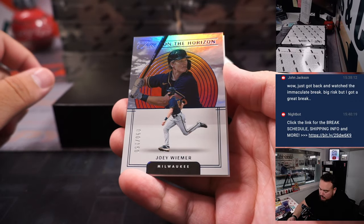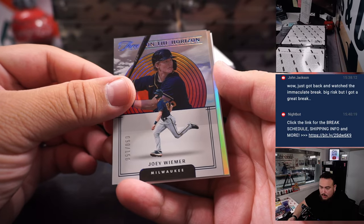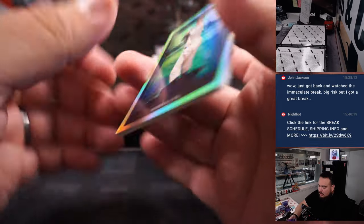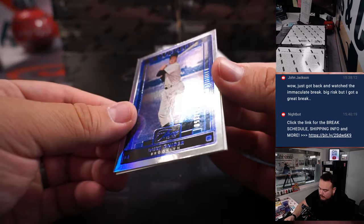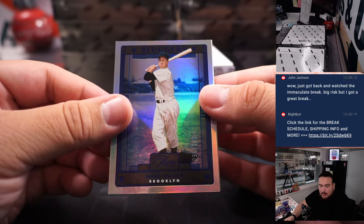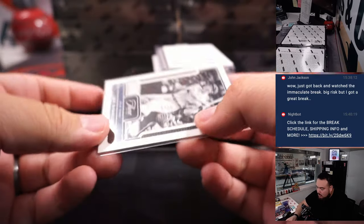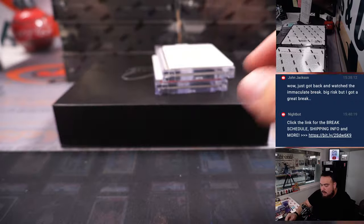Alright, we got a Joey Wiemer, 90 out of 150 for Milwaukee, Chad. We got a Duke Snider for Brooklyn, 91 out of 150, spot 1 is going to go to Adam, and then a Joe DiMaggio, 41 out of 99.